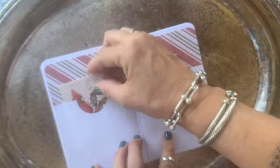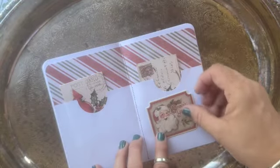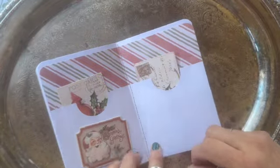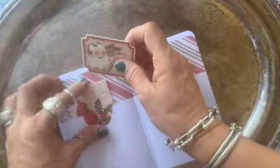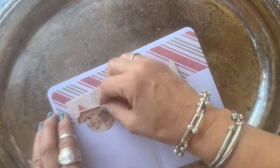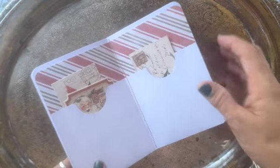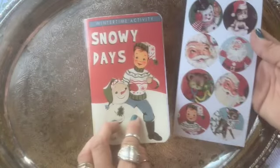I think there is a better way to do this little pocket that I did. If you had two-sided paper, it would be really cute, but I just had the one-sided paper. So I like the idea of putting a pocket in there for receipts or a list or a business card or whatever. But I just stuck some little Christmas ephemera in there, and I think it looks really cute.